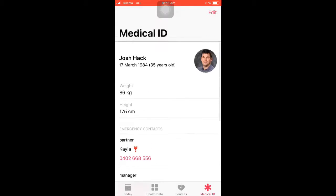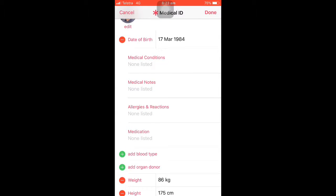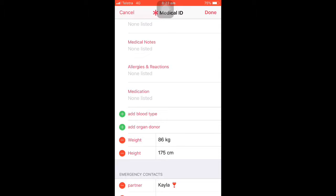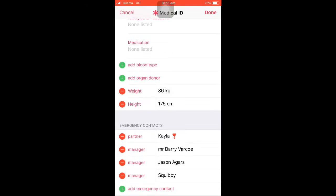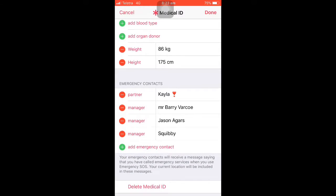In your medical ID, if we go into edit, we can actually put in medical conditions and notes and all that sort of stuff that people can access, blood type and things, if you want to put that stuff in. Also down here, this is where we add in emergency contacts. So just hit that plus button, add in a new contact, and then they'll be on the list to get that SMS.